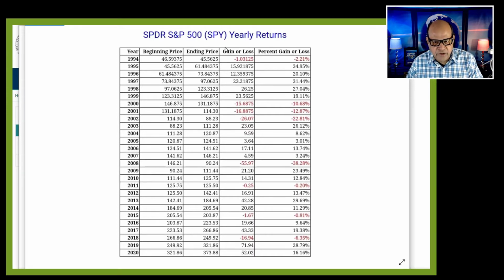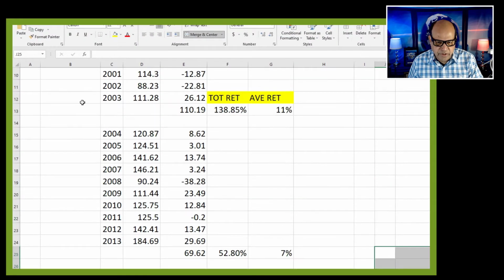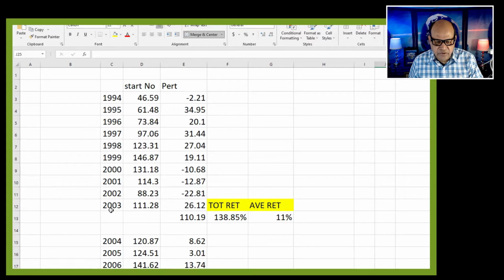Here is a chart of the S&P 500 from 1994 to 2020 showing percentage return for each year. If we were to convert this into a more practical application, we can see here between 1994 and 2003, over a period of 10 years, the average return was 11%. Remember, this is an average return. Average return is different from compounding interest that you get with fixed investments. That's a very important point.